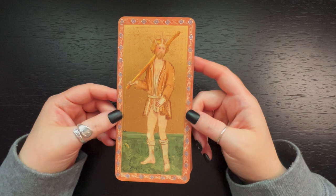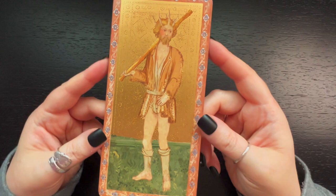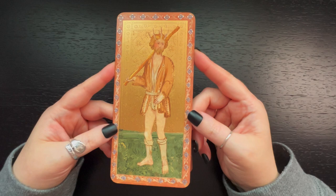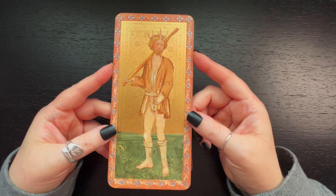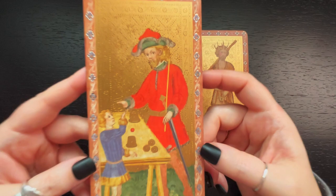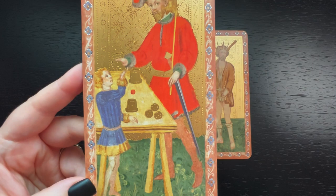And this one would be the Fool, and the entire background is foiled and it is textured. That foiling has a definite texture to it. These are beautiful cards. So the background is textured, but the Fool himself is not. Here's our magician. And again, the background is foiled. And the cups, it looks like we're playing that game of hide the ball under the cups, whatever that game is called. We have some coins over here.